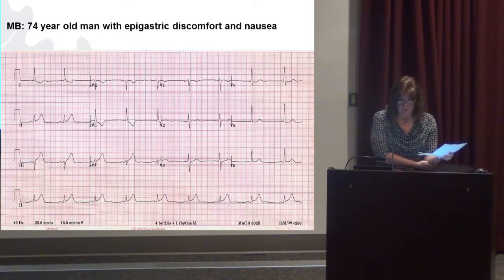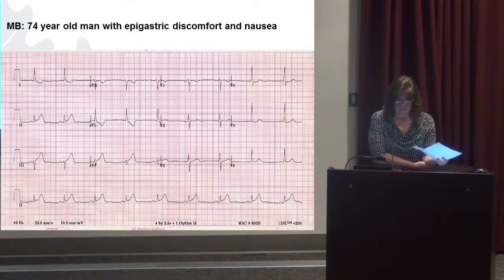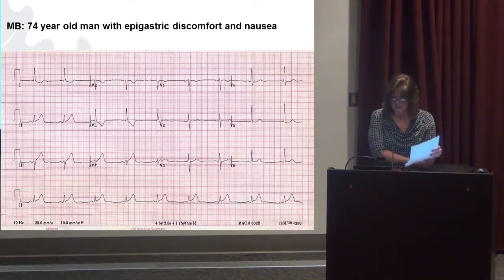Are those all in the same group? What group is that? Inferior. We say he has an inferior wall MI. Okay. What else does he have on here to help me confirm that?